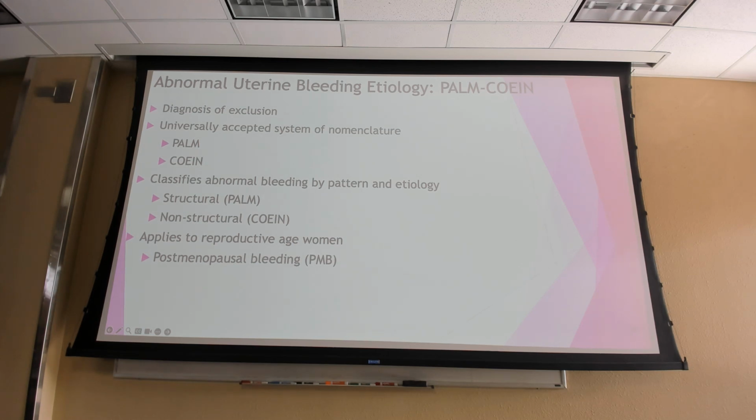According to the International Federation of Obstetrics and Gynecology, they created this fun acronym that helps us separate the most common causes of abnormal uterine bleeding. They have PALM and they have COIN. PALM talks to us about the structural causes of abnormal bleeding, and COIN talks to us about the non-structural causes of abnormal bleeding.